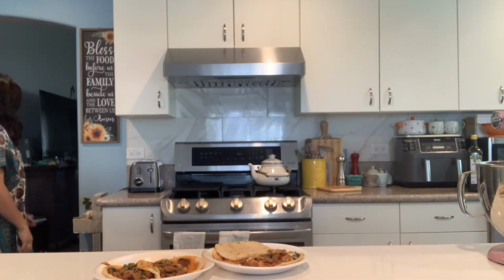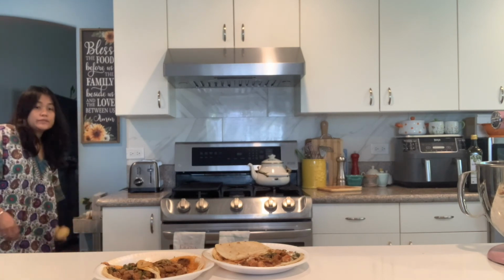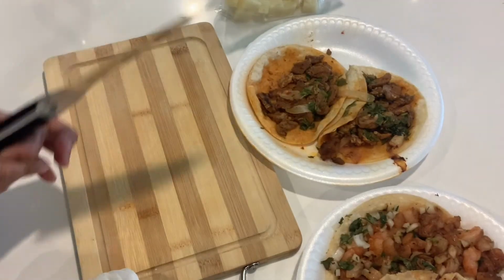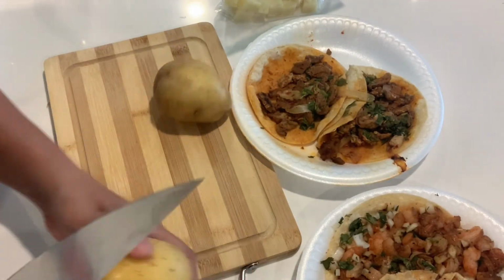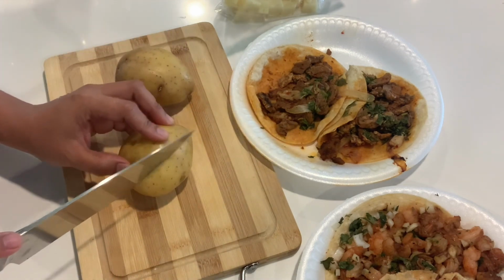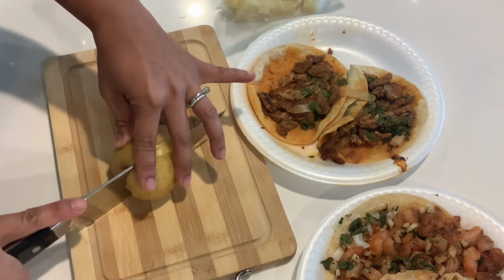Let's prepare the potatoes first. So I have like 2 potatoes here. So it's going to be like a skillet breakfast. So potatoes, and then this meat, and then some leftover cheese from our charcuterie dinner, and then eggs on top. Let's prepare the potatoes first. So no need to peel off the skin.